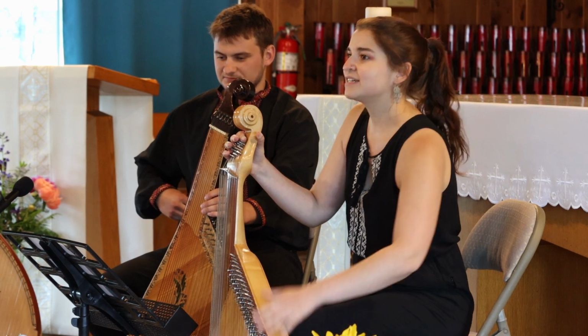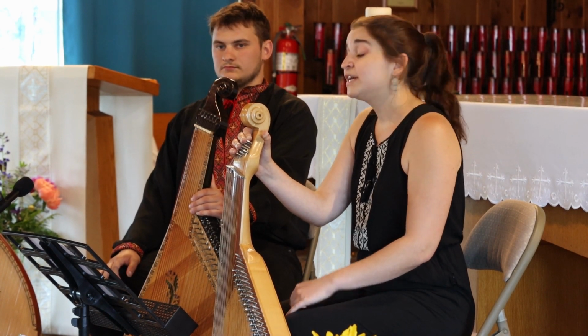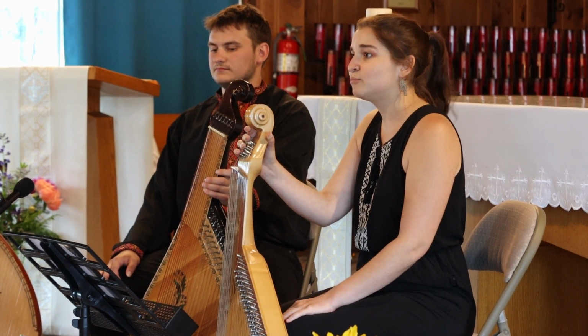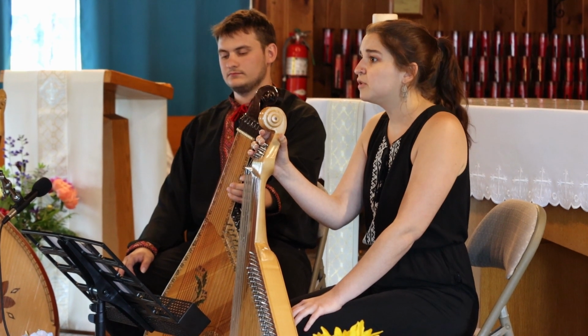So the bandura has a very long history, and as you can see, it's developed and gained more strings and gained more levers and keys to increase its capabilities of musical genre. And it's also seen Ukraine's brutal history. In the 1930s and 40s, there were many attempts to wipe out Ukrainian culture, and that includes the bandura. And despite that, like its people, the Ukrainian bandura has really blossomed, and there's a really big resurgence of Ukrainian bandura culture in Ukraine right now, and we're friends with a lot of bandura players, some of whom have actually put down their banduras and instead enlisted in the Ukrainian army to fight for their country and to fight for their culture and for the people that they love.